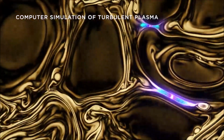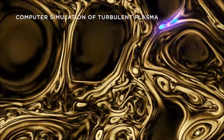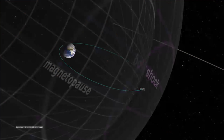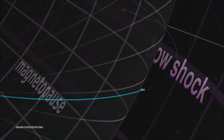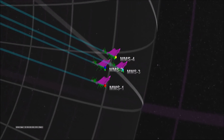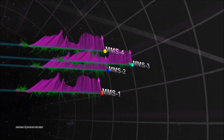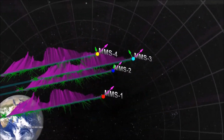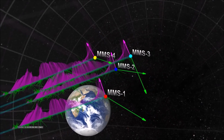This region is made up of turbulent plasma. It's one of the most chaotic regions in near-Earth space. MMS captured 3D observations by flying 4 identical spacecraft in a tight pyramid formation through the magnetosheath. These arrows show the hundreds of observations MMS took to measure the changes in particles and the magnetic field. This is the moment MMS sees bursts of energy from magnetic reconnection.